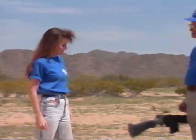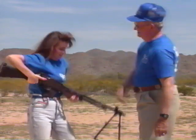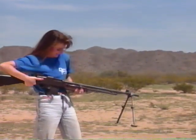All right, Kim, here's a real gun for you to try. You've got to be kidding.